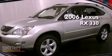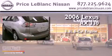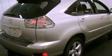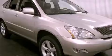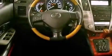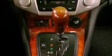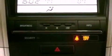This is a 2006 Lexus RX 330. It has a 3.3-liter six-cylinder engine, a five-speed automatic transmission, and all-wheel drive. Features include a low-tire pressure indicator, air conditioning with automatic climate control, steering wheel-mounted stereo controls, wood trim interior accents, variable valve timing, privacy glass, front fog lights, an auto-dimming rearview mirror, a home link feature, and a rear spoiler.